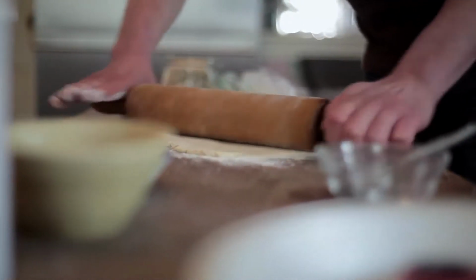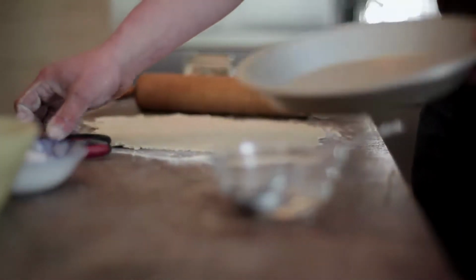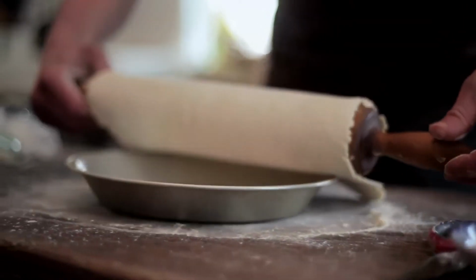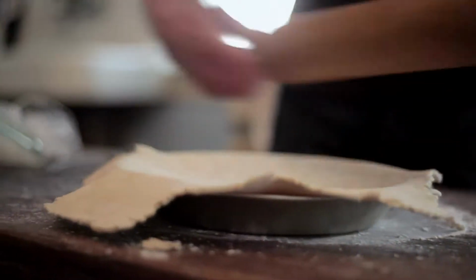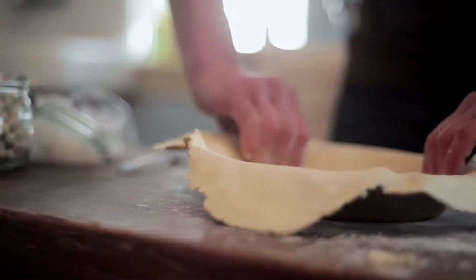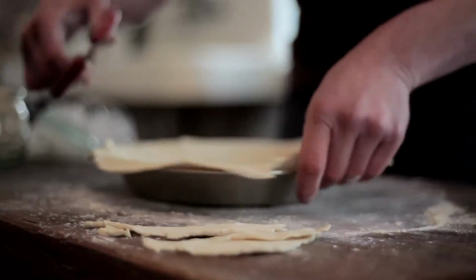Nice and even. Now I have a 9-inch pie plate here. And a nice trick is put your rolling pin right in the center and fold the pastry over the rolling pin. Pick it up, scoot that pie plate under there, and just roll it back out. Now that the dough is in the pan, I'm going to press the dough with my fingers into the bottom of the pan, just to make sure that it's in contact with the pan everywhere. Now I'm going to take a pair of scissors, you can do this with a knife too, and just trim the edge of the pastry so that it's about an inch over the edge of the pan.